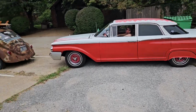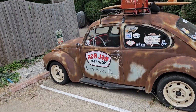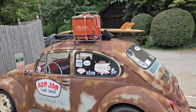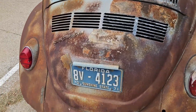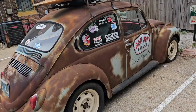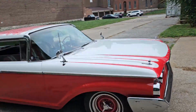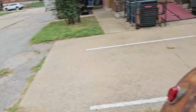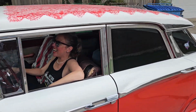Okay, we're in downtown St. Louis. We're gonna check out this antique store, and we found this bug. Pretty cool. All the way from Florida, I guess. But they're not driving it very much. It's got a couple flat tires. Same from Florida, I guess. Pretty cool looking, though. Right? Dig it. We could fit this car in the trunk of this car. Right? Yeah.